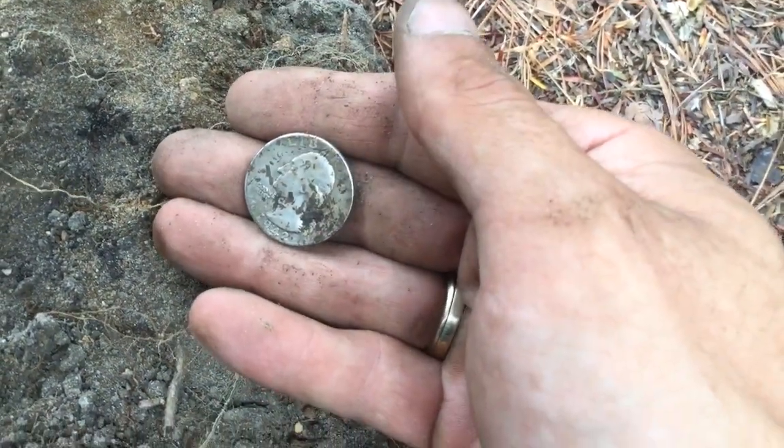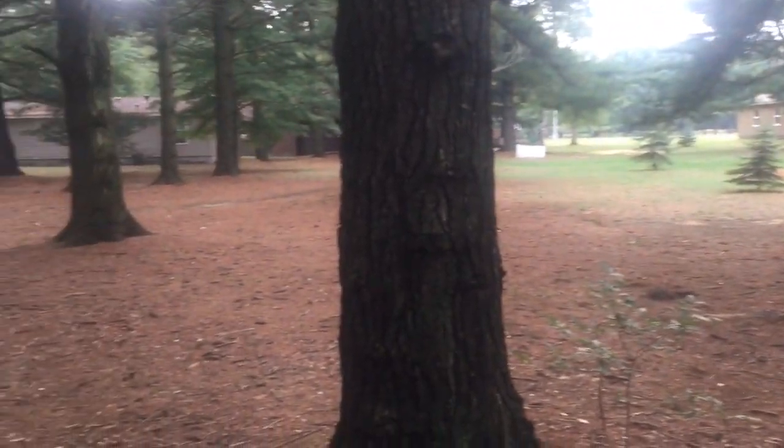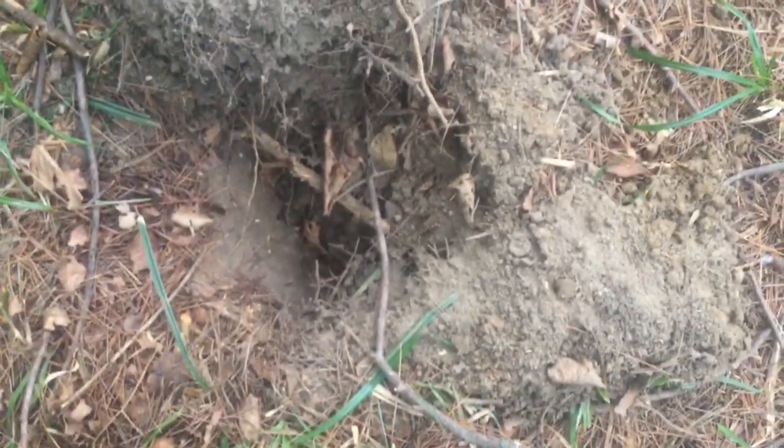Pretty good find. Way over on the other side of the camp now, and I got a pretty good 82 signal. And I think we got a little Merc sitting down there. I think I saw the X on the back.